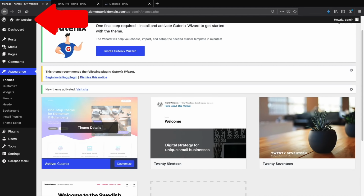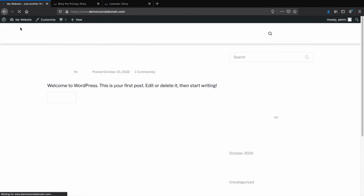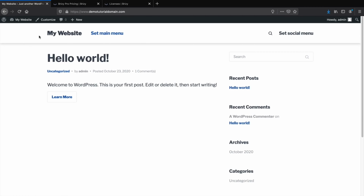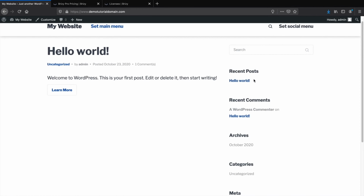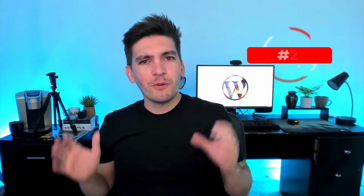And if you want to see how your website looks, you can go to my website and click on visit site. And now you'll see how it's starting to slowly change a little bit. So we have this menu, and we also have this drop shadow. We have the hello world, and then we also have posts and all this other stuff and a footer at the bottom. All right, we're cruising, pretty simple.